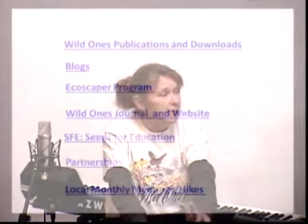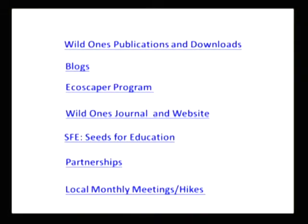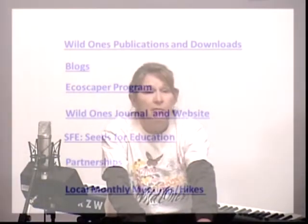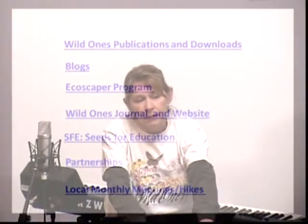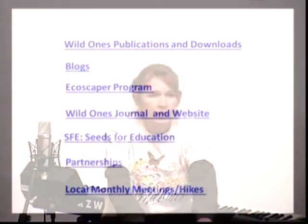Wild Ones, if you become a member, you have publications and downloads on the website, lots of information. We have blogs where people just ask questions or send a picture in and say, what kind of plant is this, and whatever. Ecoscaper program is sort of similar to Master Gardeners, only it's really, really cheap, and you do it on your own. You don't have to go to hours and hours of classes, but you get a certificate at the end that hopefully you learned something about native plants and natural landscapes.